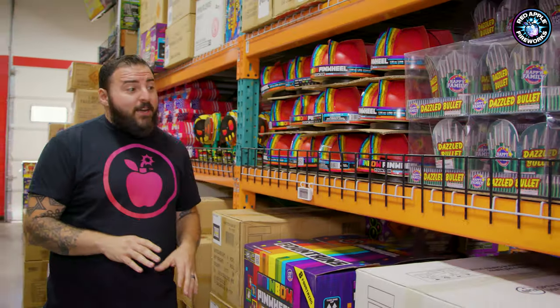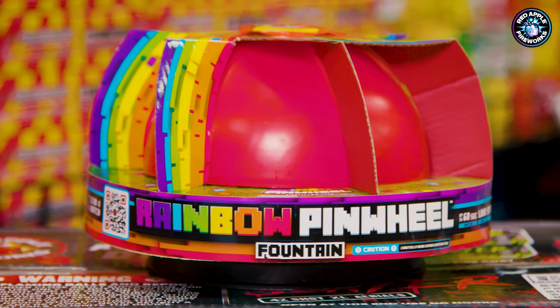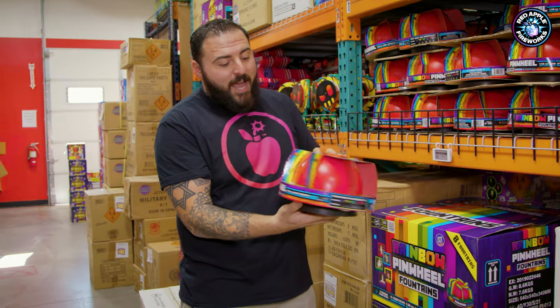Now, if you're looking to get that party started in a big way, check out some Red Apple fountains. Now, these aren't just regular fountains. All of Red Apple fountains are unique, custom made, and have some sort of unique effects that set them apart from any firework on the market. Just like this rainbow pinwheel fountain right here. Not only does it have a beautiful display that shoots up into the air, but right at the finale, it's gonna spin around, and it's absolutely beautiful.